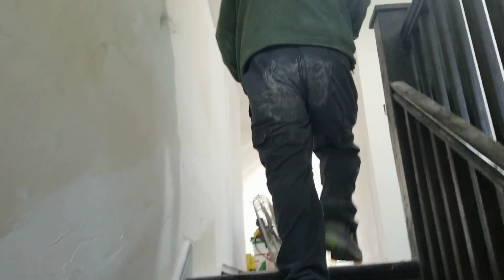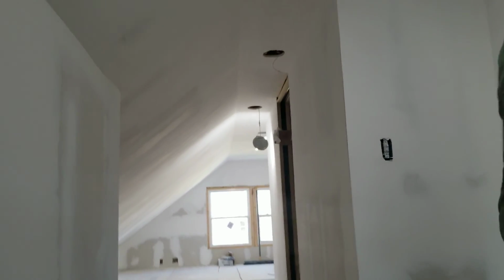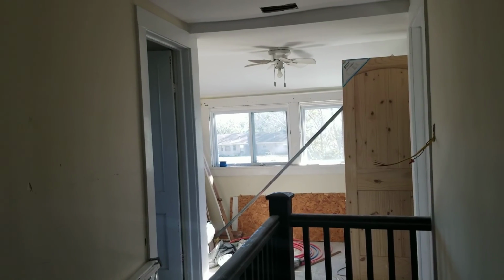This is a nice staircase. I'm not feeling any wobbles in it. It feels pretty sturdy, no issues. It's got the handrails there already. So what are we looking at here? Let's go around. And a beautiful little area there with some windows, lots of natural sunlight able to come in here.